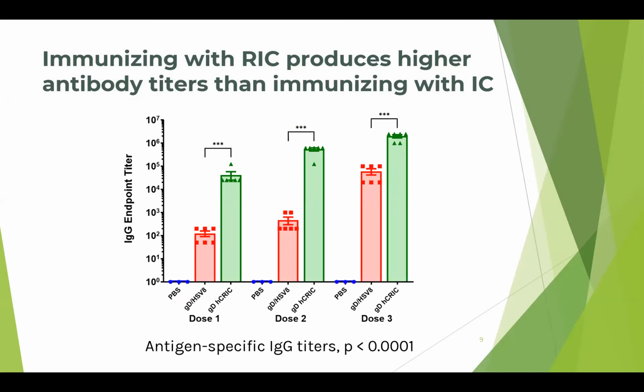The mice were immunized with the exact same amount of antigen delivered either as an immune complex or recombinant immune complex. Blood samples were collected after each dose and then measured to test the level of antibodies that were produced against the antigen of interest, which in our case is GD, a small piece of the herpes simplex virus. In all 3 doses, we found that the RIC marked in green produced statistically significantly higher antibody titers when compared with the immune complex marked in red.